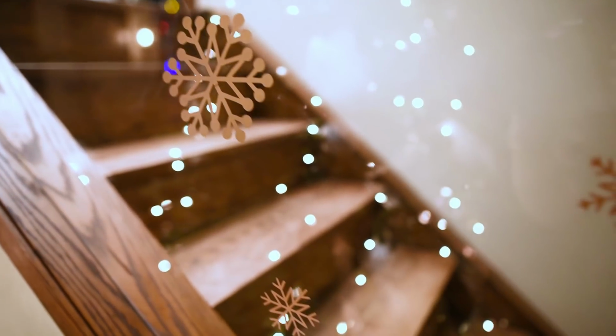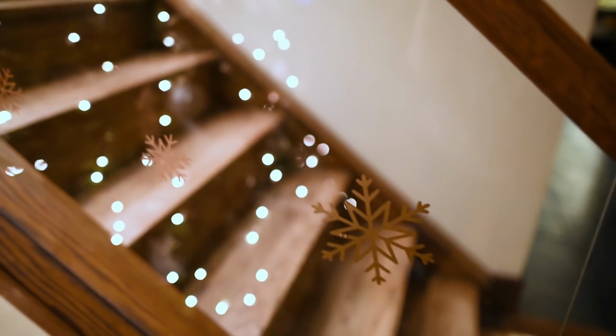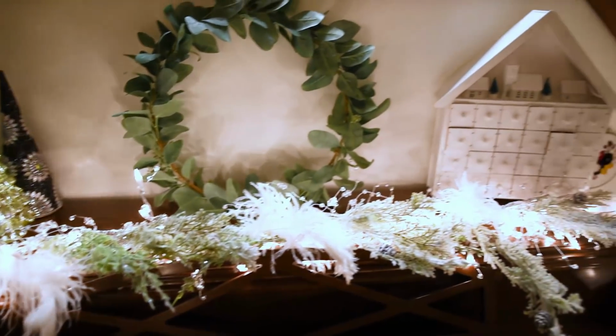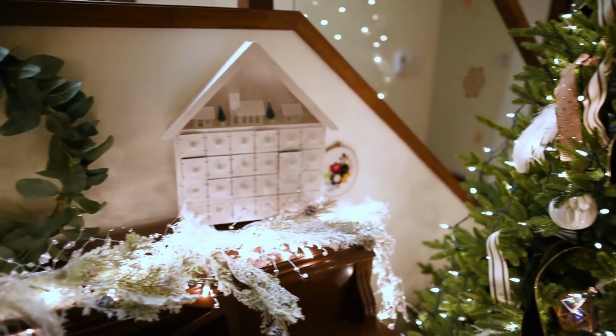We also added some metallic snowflake decals to the glass stair railings that I made with my Cricut. A faux eucalyptus wreath, a sparkling garland, and some Christmas tree cones add a festive feel to this beautiful wooden piano by the tree.